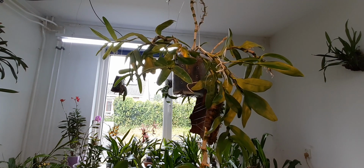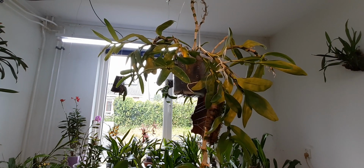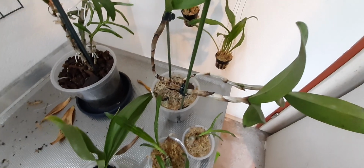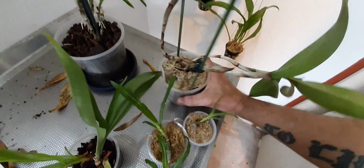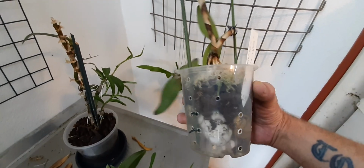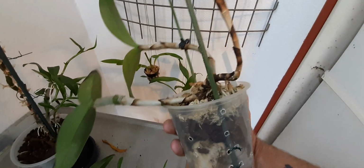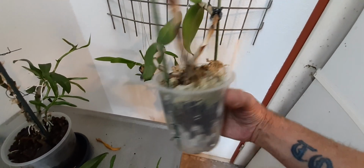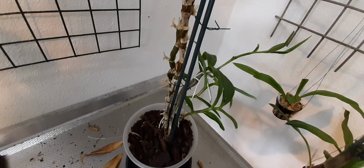There's also stuff that needs to go. Sadly, but let me give you an example. Hold up. There's the second chance Cattleya. And well, it forfeited its right to stay. Nothing is coming. It has scale. The roots that were functioning don't anymore. And I'm sick of it. This one, well, that's fairly obvious.